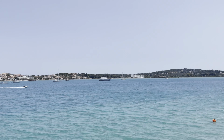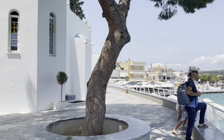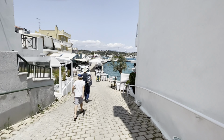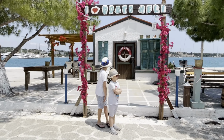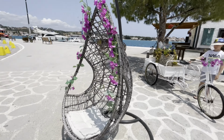This is Porto Cheli. I love Porto Cheli. Look, a little cute seat you can sit in.